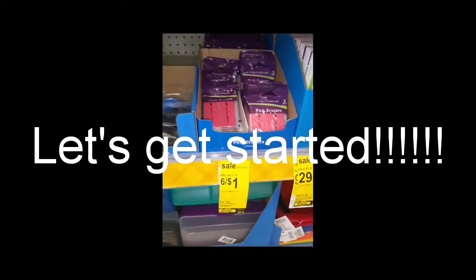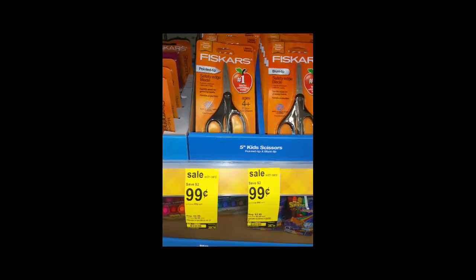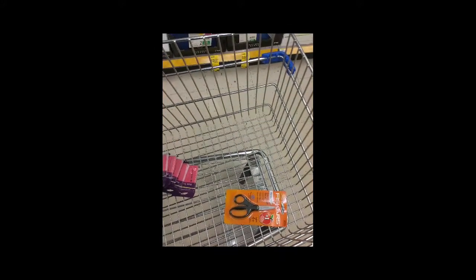First item we're gonna pick up is these erasers. They're six for a dollar. I already picked them up and put them in my cart. Next thing we're gonna pick up is these scissors. They are 99 cents, and I already have one in my basket. All right, let's continue the shop.